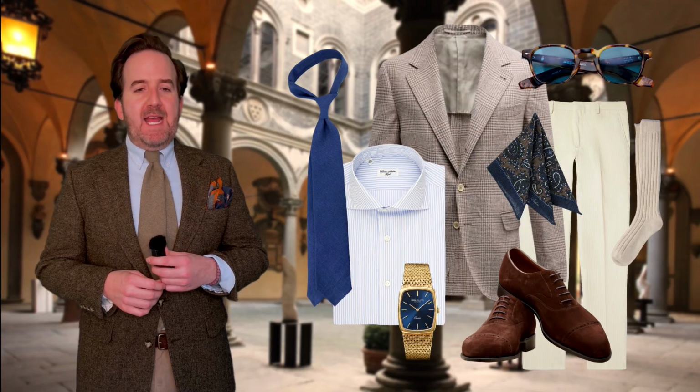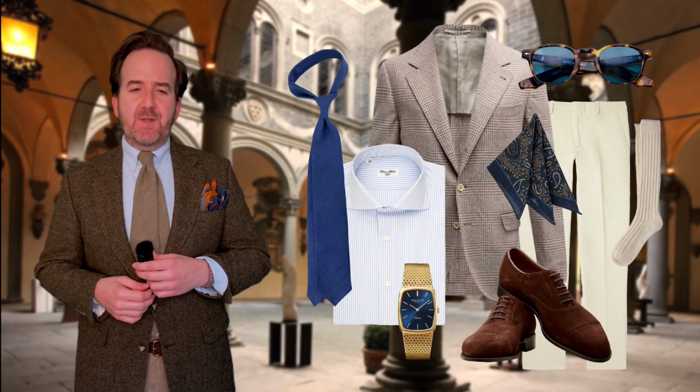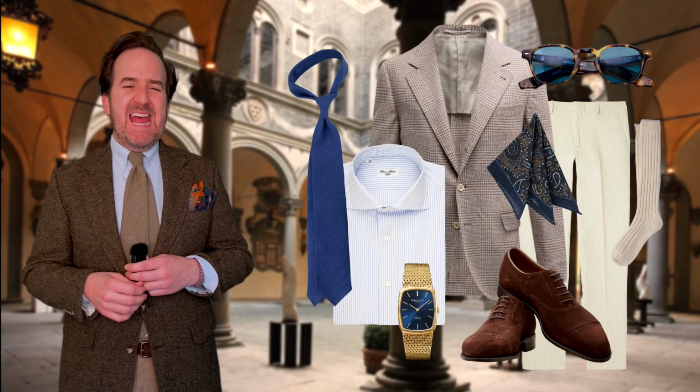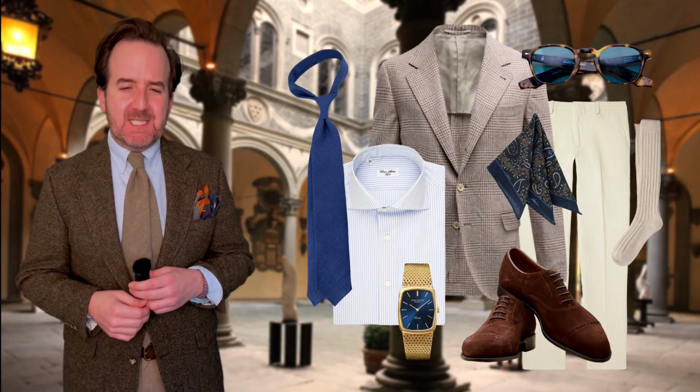With this third look, a nod toward warmer days ahead and soft shades of taupes and creams, this beautifully unstructured Brunello Cucinelli jacket coming in at $5,495, some cashmere corduroys from Loro Piana, and a handful of Attolini pieces and a hand-tailored dress shirt and cashmere pocket square.